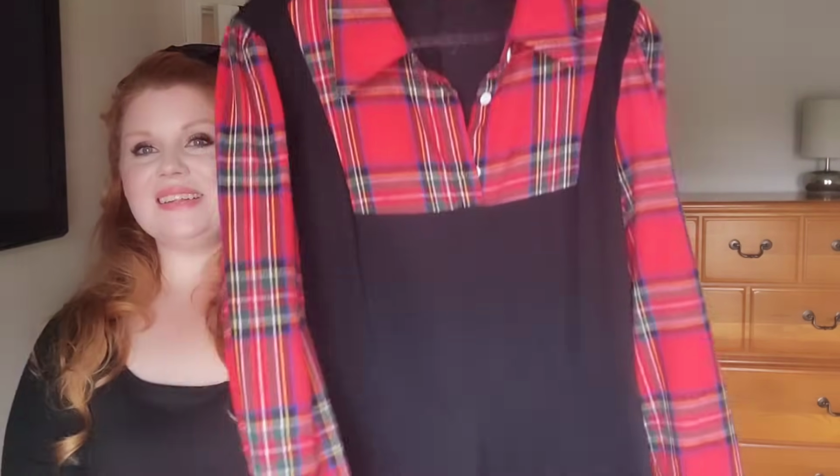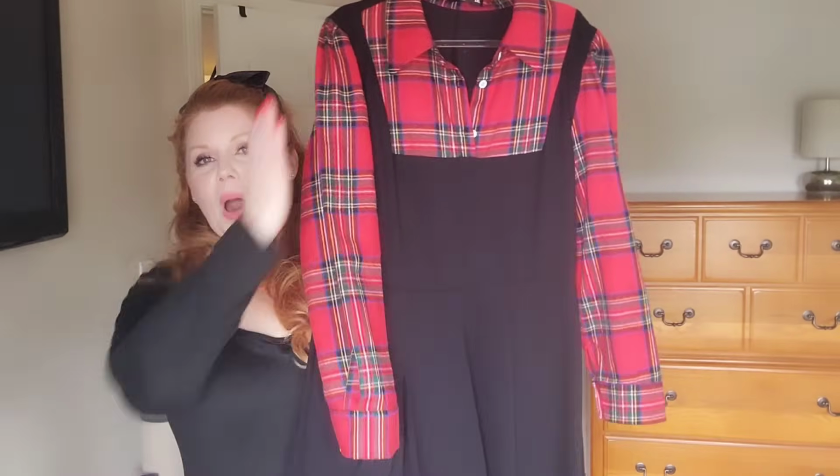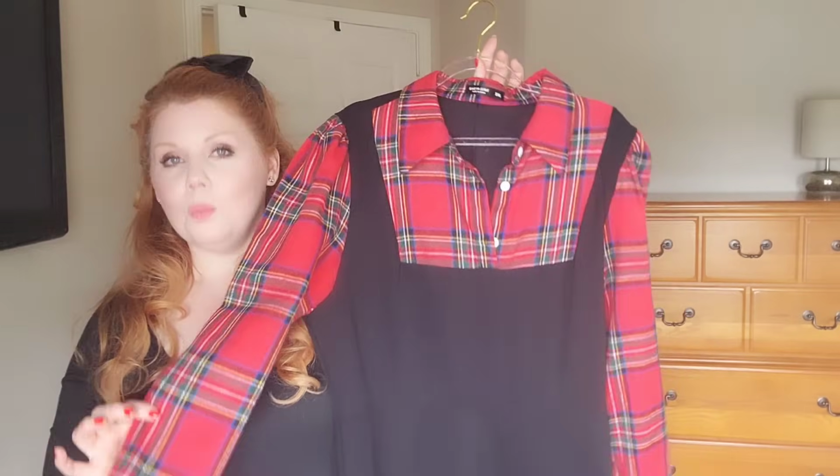So for this one, I went with the 1XL. It is a 2-for-1, so it is all one piece. So again, 1XL in this one. Perfect fit, y'all. The absolute perfect fit. So yeah, follow your measurements. You might be three different sizes, but just go by your measurements and you'll be really happy. And this one is 100% polyester.